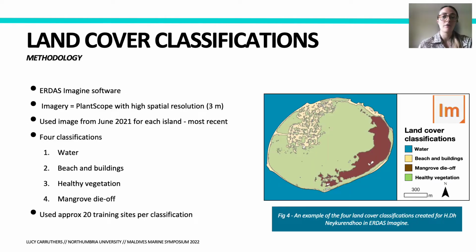The second part of this methodology was to create land cover classifications, and I did this in Erdas Imagine software using PlanetScope imagery, as it has a super high spatial resolution of 3 meters. And I created 4 classifications, which were water, beach and buildings, healthy vegetation, and mangrove die-off. And I used approximately 20 training sites per classification. And you can see from figure 4, this is an example of one of the island's 4 land cover classifications.